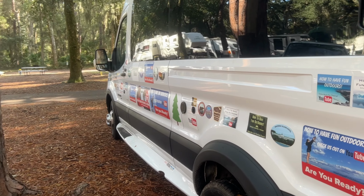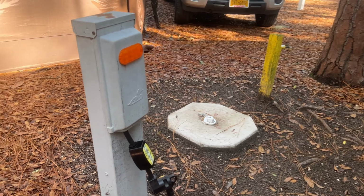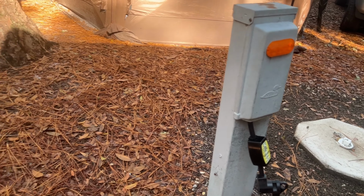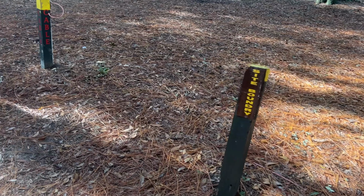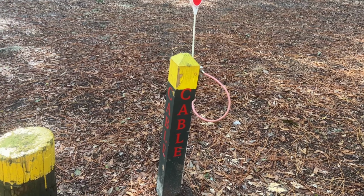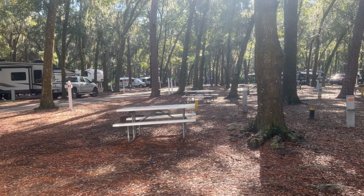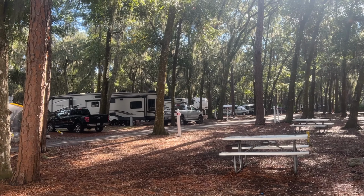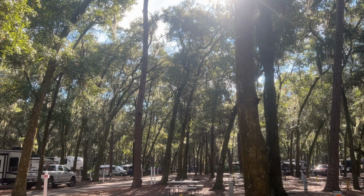So the hookups here are great. You've got your water, you've got your sewer, you've got your power, and over here you've got your site boundary, your cable for all of your television needs, and as you can see, it's just beautiful in here. Gorgeous, gorgeous campgrounds. We definitely enjoyed this island and love the campground.